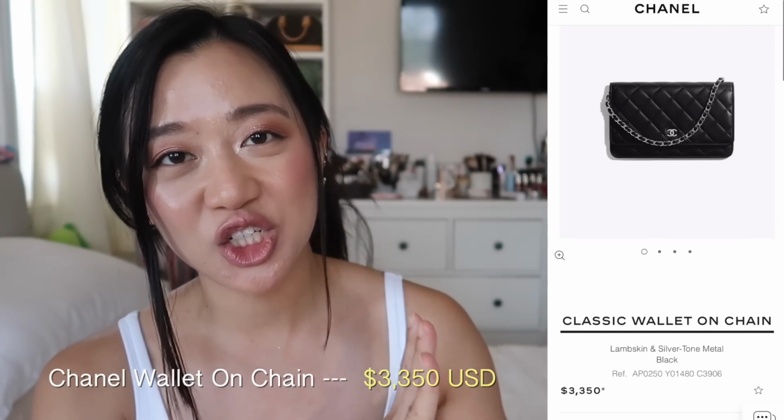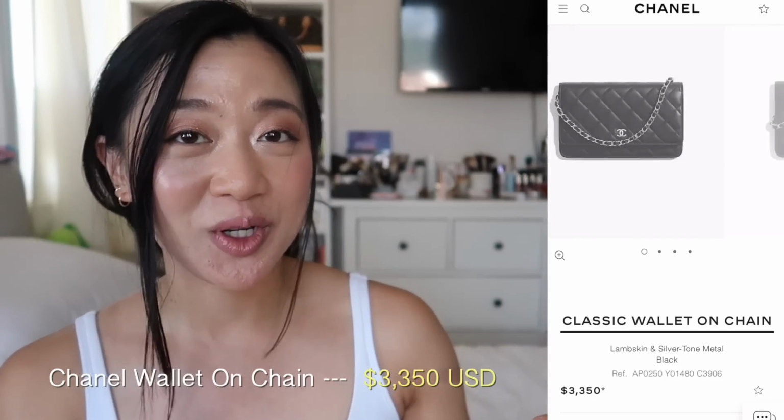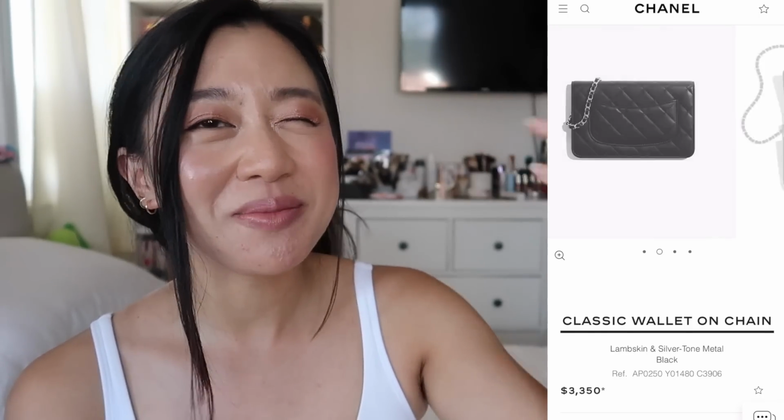Okay, so the last cheaper alternative is, I feel like, one of the most popular first big luxury purchases that a lot of people have made since 2007, 2008. I've been seeing this since Tumblr days, just everywhere. This is so iconic, and it is the Chanel Signature Classic wallet on chain. I feel like this in black or burgundy was the epitome of the early to mid 2000s. So like 2008 to 2012, this was everywhere on Tumblr.